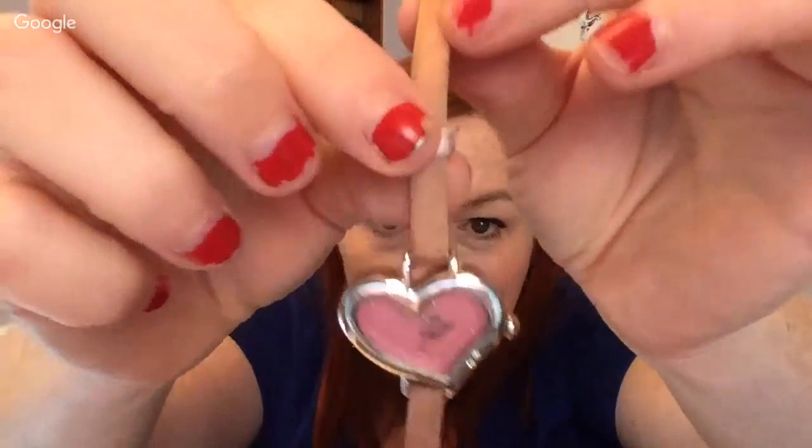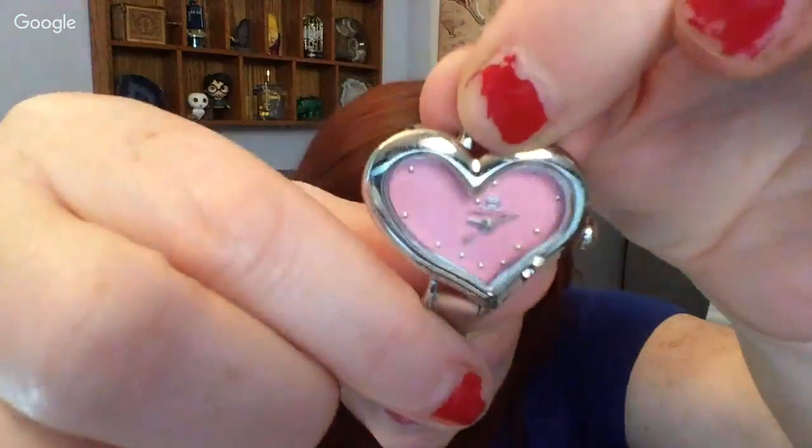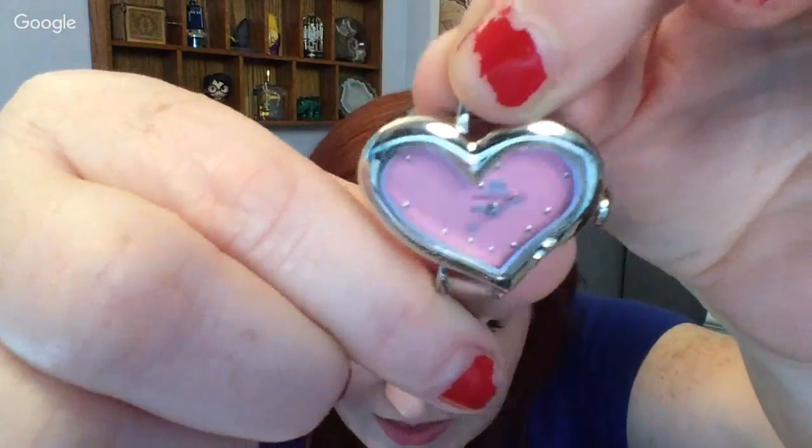All right, look at this watch. Look at how adorable it is. It's a little heart, and it's on this little pink strap, kind of like a dusty rose or a dirty pink. Hey there in the chat. And then it's got a logo in there. I can't really make it out. It looks like a little robot.